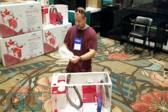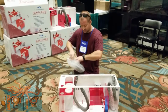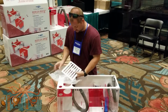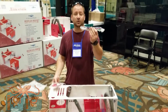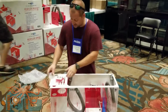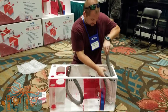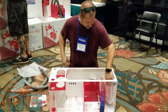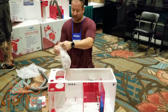All right, guys. We got the red Flex 4-in-1 right here. I'm gonna go ahead and set it up. These are very sexy. It's got your color coordinated dosing tubes already for your dosing pump. Go ahead and assign a color to each one. Comes with your flex hose too to go ahead and hook it up with the drains. Everything they do, they try to make it as plug and play as possible.